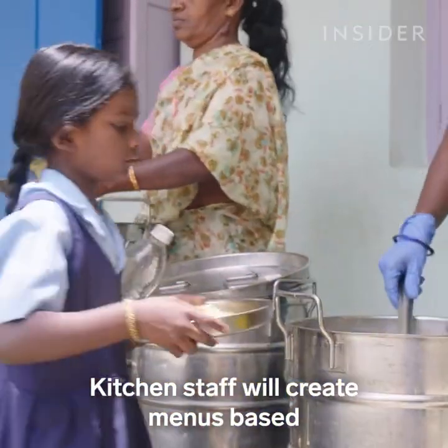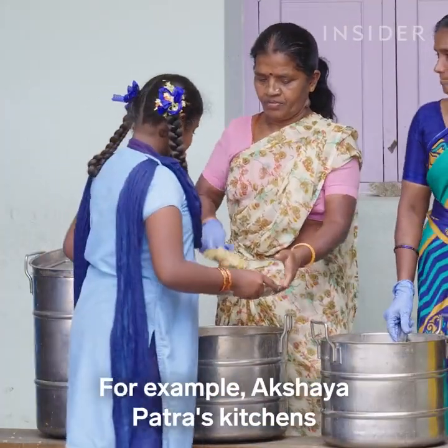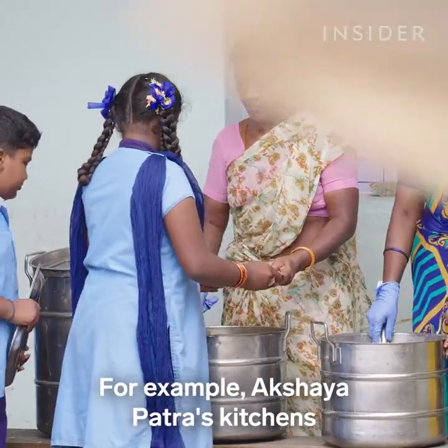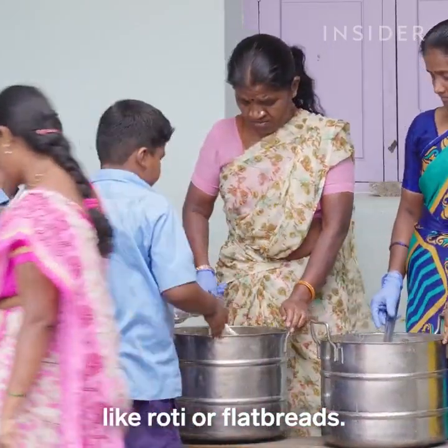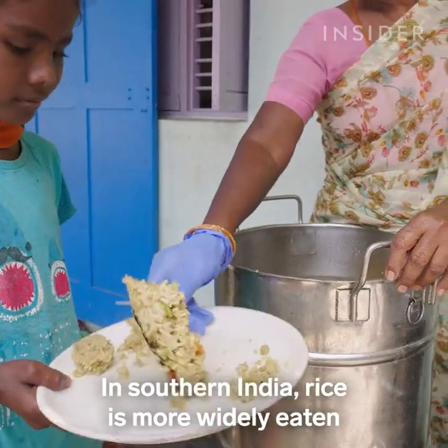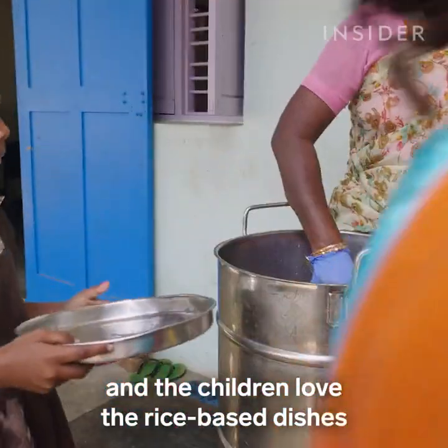Kitchen staff will create menus based on the students' preferences and feedback by area. For example, Akshaya Patra's kitchens in northern Indian regions can expect foods like roti or flatbreads. In southern India, rice is more widely eaten as a staple food, and the children love the rice-based dishes prepared by the foundation.